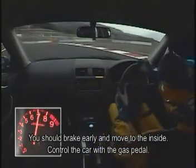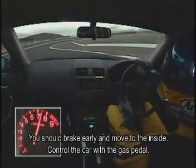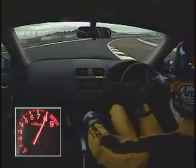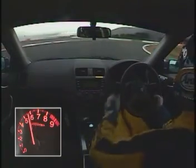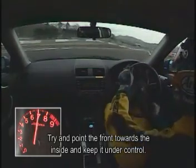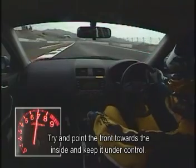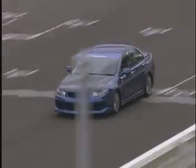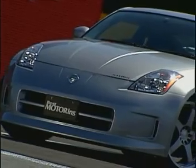Keep close attention to how Hattori avoids overloading the front tires. He never brakes in turns or accelerates in turns at the same time.